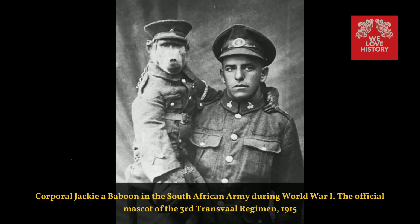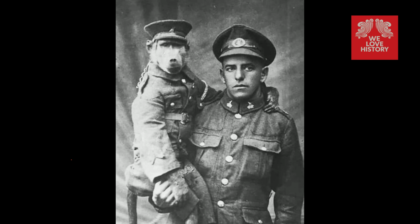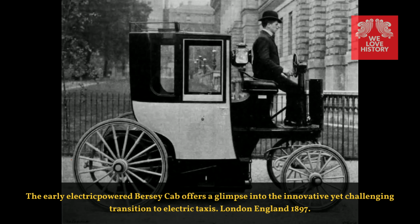Here's a photo of Corporal Jackie, a baboon, who served in the South African Army during World War I. He was the official mascot of the 3rd Transvaal Regiment back in 1915.